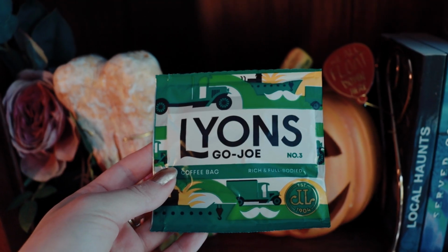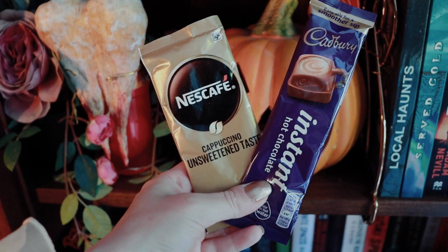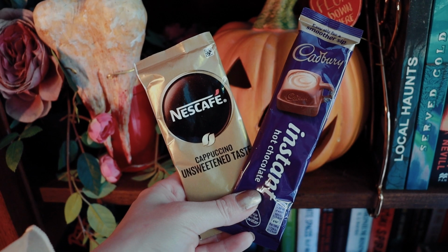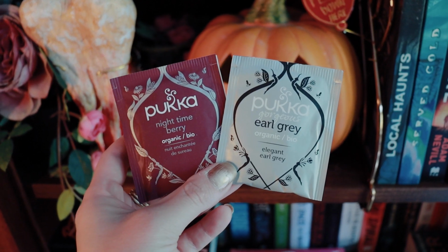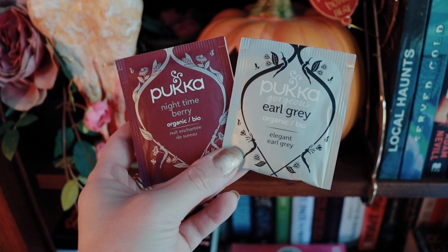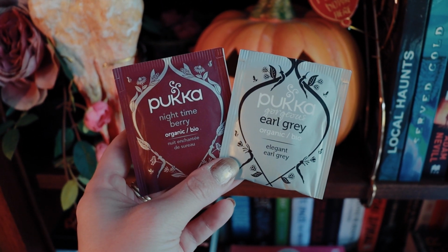Usually Customs wants to go through everything and I'm really surprised they actually don't open the used book. I'm so surprised about that. So we have our Lion's Gojo coffee bag, a Cadbury instant hot coffee, and a Nescafe unsweetened cappuccino. And we have two Pukka teas, Earl Grey, elegant Earl Grey, excuse me, and the nighttime berry. I love nighttime teas, so this is pretty nice.